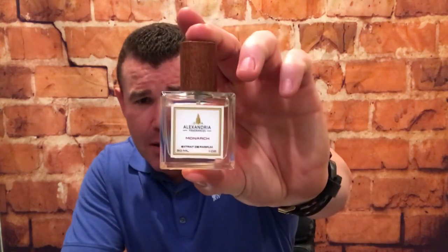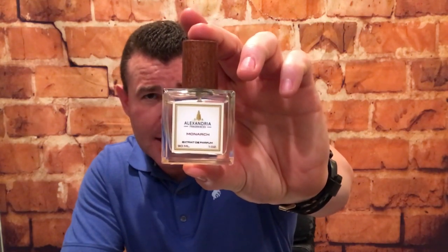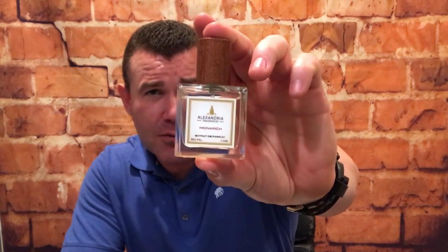Let's break down price. For this 30 ml, you're looking at $42.99. A 55 ml goes for $62.99. A 30 ml of X by Clive Christian goes for $225. Disparaging difference, correct?